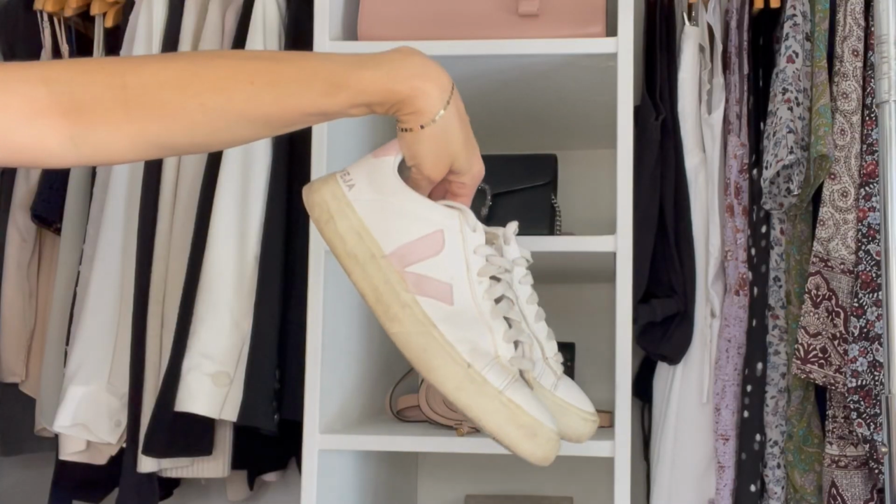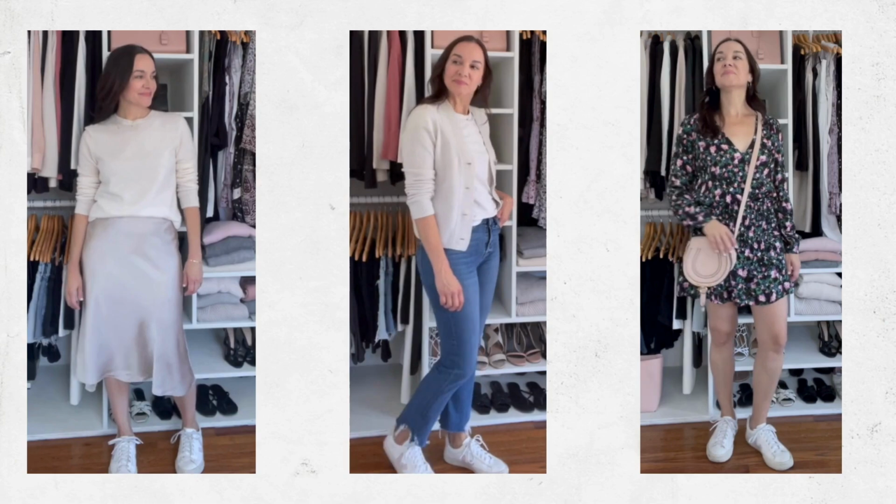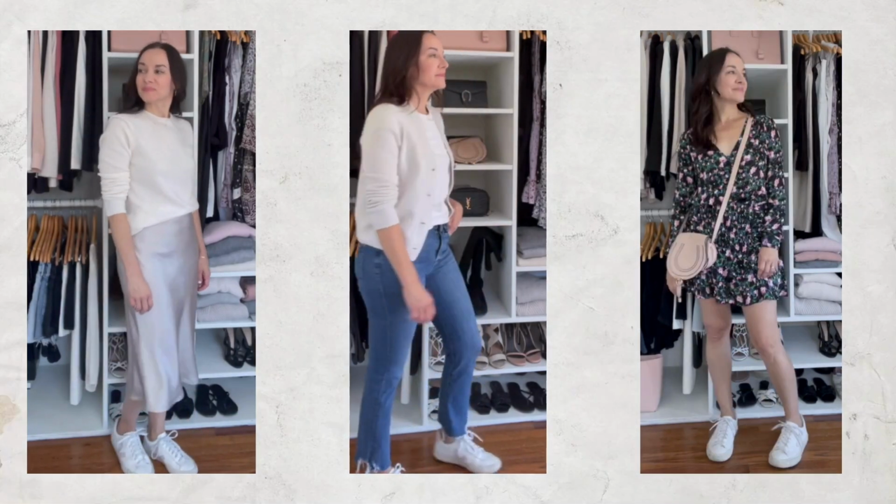So for me, I almost never travel without a pair of chic trainers like these. I love wearing these with the skirt. I love wearing them with jeans. I love wearing them with the dress, and they're super comfortable. So even if I'm walking, if I'm out exploring a new place, I can easily wear these all day.